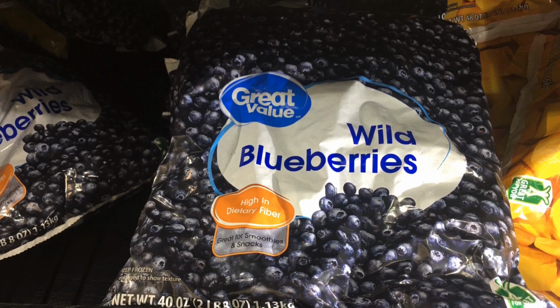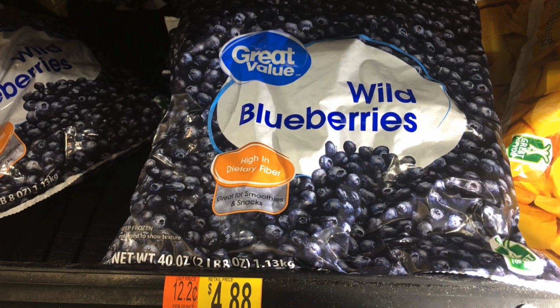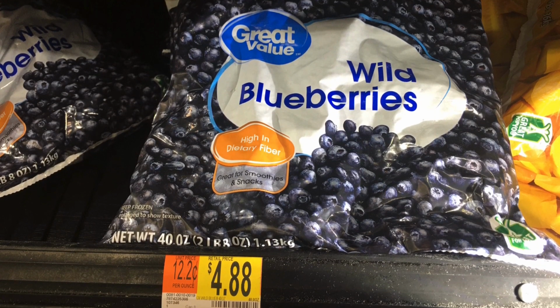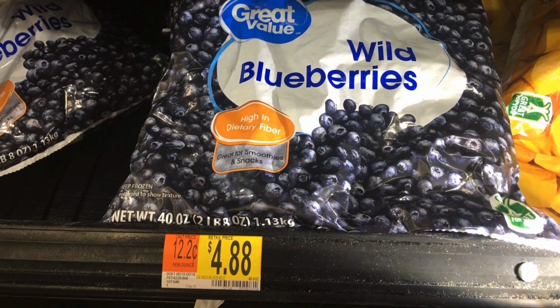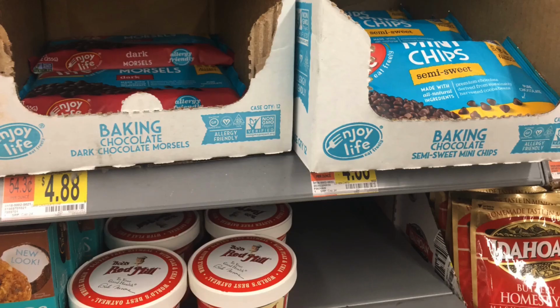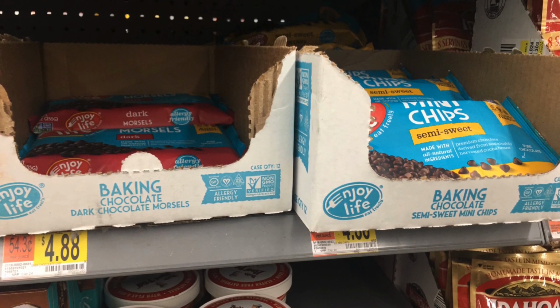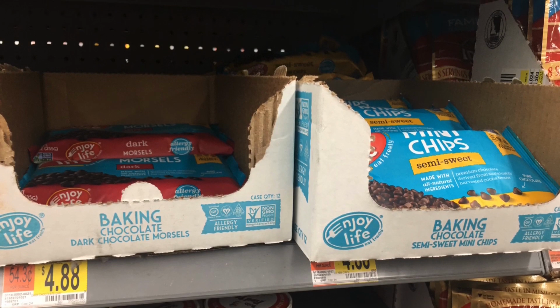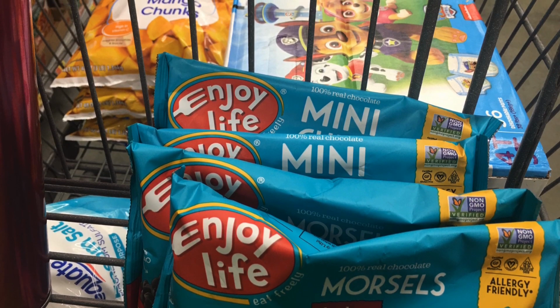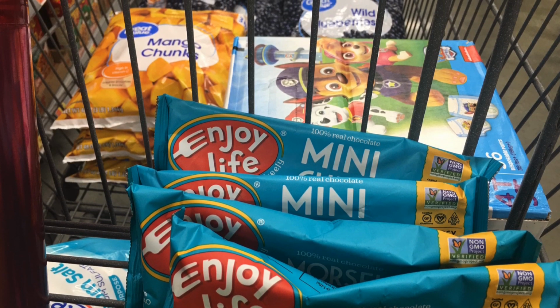We buy 5 of these bags of wild blueberries. They are such a great price and far better than just your regular bag of frozen blueberries. We buy 3 bags of frozen mango and 2 bags of the dark sweet cherries. We also stock up on 4 bags of chocolate chips. This is what I got to stock us up on for the month. Well worth it.